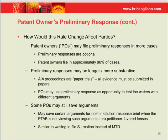And another thing that we may see, though, is that some patent owners may be leery about presenting something to the PTAB and having the PTAB's first impression of an argument be viewed through lenses that are favoring the petitioner. That may be overthinking it a bit. I think, in general, the more you get to put an argument in front of the PTAB, the better you will be. They're smart judges. They know what they're doing technically and legally. But some people may look at this and say they want to save an argument or two, not unlike waiting for summary judgment instead of a motion to dismiss.